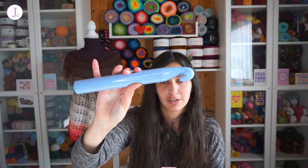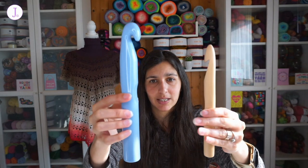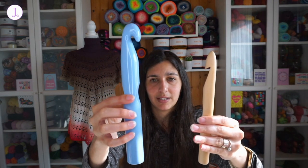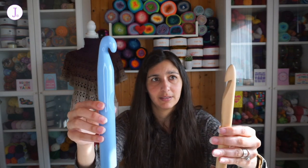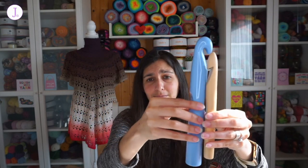This is a 30 millimeter crochet hook. Biggest one I've ever seen. I mean, the biggest one I had until now is this one. And this one looks like it, this is its mommy. Like, oh, mommy, I missed you so much. Oh! Mwah.